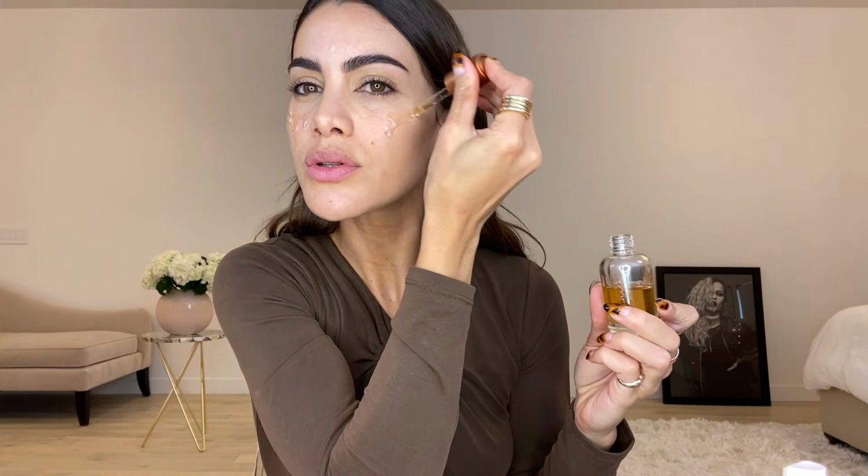Then I come in with my oil, my beauty oil, which is perfect before foundation. I've reviewed this to you guys before. This is also Elaluz, clean formula, filled with super oils. It's very creamy, so it works perfect before makeup, and it's very lightweight as well. So when I say it's clean, it's free from all the toxins and bad stuff that our skin does not want.